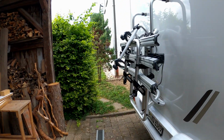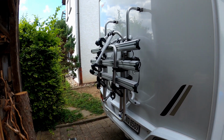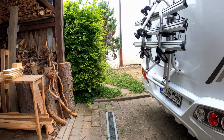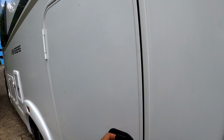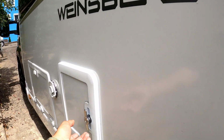In the back you have space for three bicycles. This one you could lower almost like 20 centimeters from the ground, which is pretty convenient. In this area we have another door for the garage, which is pretty good. You could reach it from both sides.